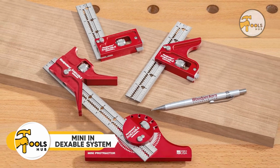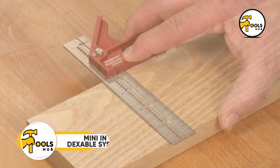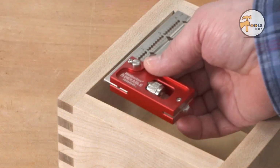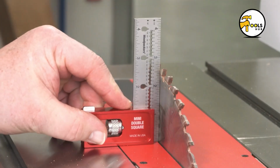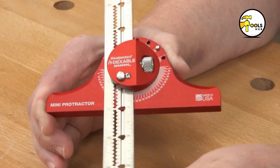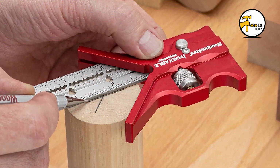Introducing the Woodpecker Mini in-DEXABLE system, a compact yet powerful addition to your woodworking toolkit. These pocket-sized mini squares deliver all the outstanding features of the full-size in-DEXABLE tools designed to accompany you wherever your projects lead. Expanding the versatility of this mini range, Woodpecker now offers the protractor head and centering head.